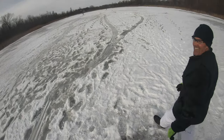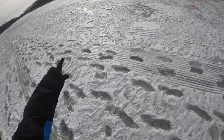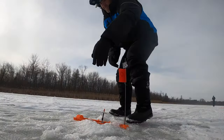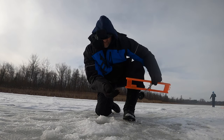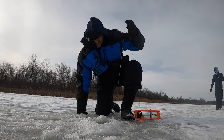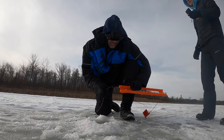Flag! Right here! Probably a bowfin! Let's see! Oh, it's going! It's going! Get it, boys! Do you want me to do it? I'll do it. How many bluegills and sunfish? What's there? No. No. Oh, darn it.